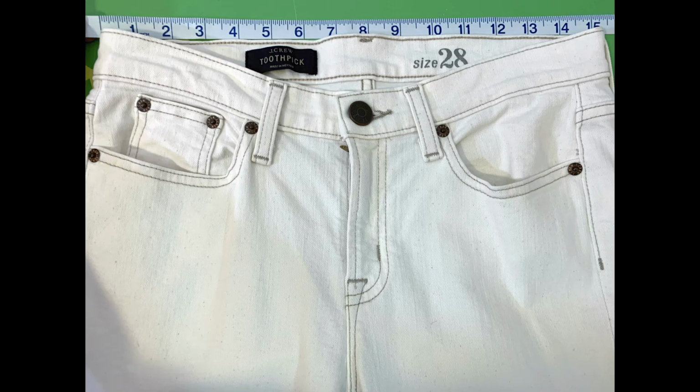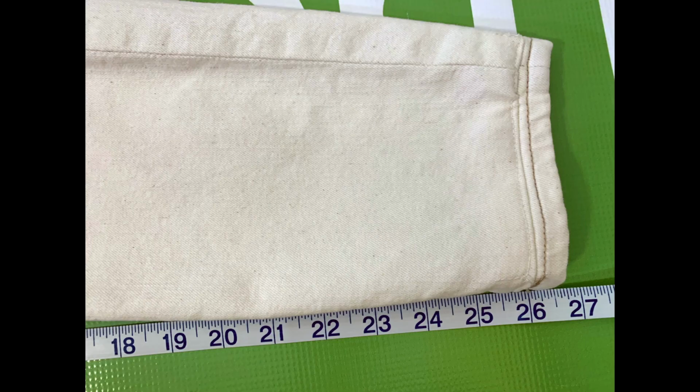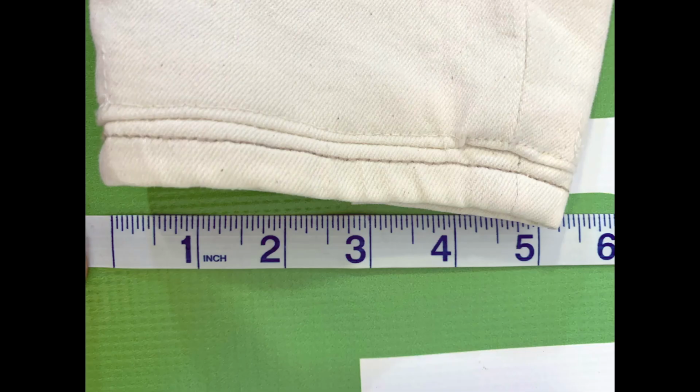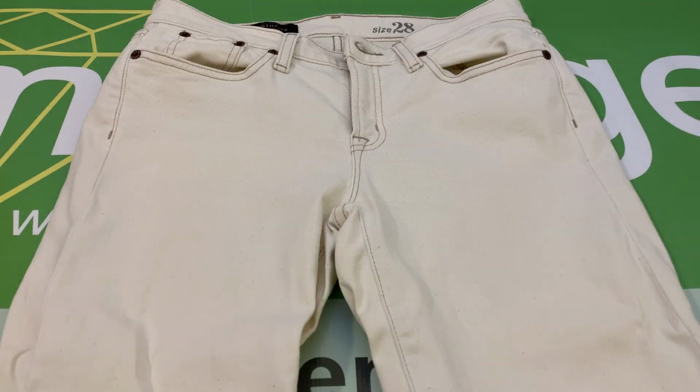The size is 28. The waist is 30 inches. The inseam is 26.5 inches. The front rise is 9 inches. And the leg opening is 5 inches. And that is the pair of J.Crew women's cream toothpick jeans, size 28.